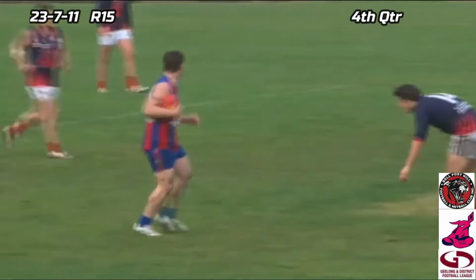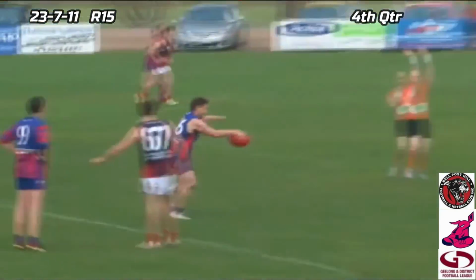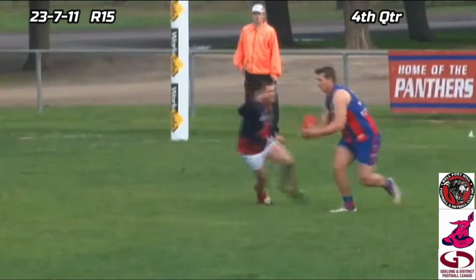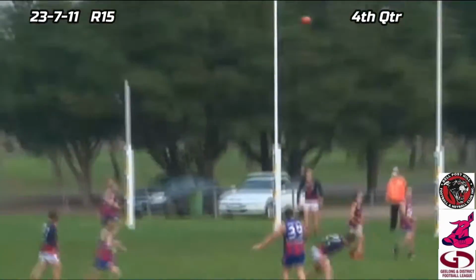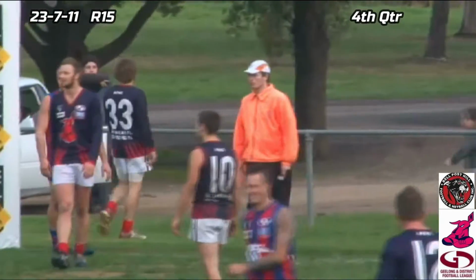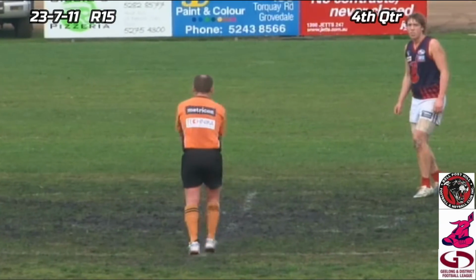Got players everywhere as now it's a 50-metre penalty. Decides to play on now. Kicks it long towards full forward players. Stopped because the whistle went. Picked up by Tar. Not too sure where he's going to go, so what does he do? Turns backwards and politely kicks through goal number 7. Well, Anavidge's shoes very nicely.